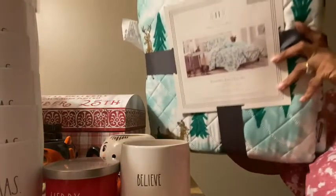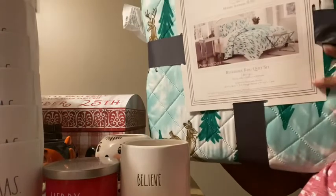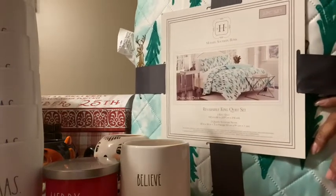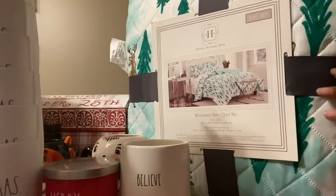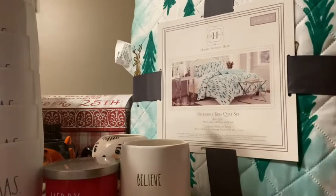And let me see if I can show it to you guys without breaking anything. Can you guys see? I just want to show you the pattern on it. This is the comforter. It's deer and trees, and I love the color. So this is what I'm gonna put on my bed because hubby wants a tree in the bedroom. So we're gonna have a Christmas tree in the bedroom, and then I'm gonna have this quilt on my bed. It doesn't say Christmas, but it does say winter. This was $24.99 from Belk.